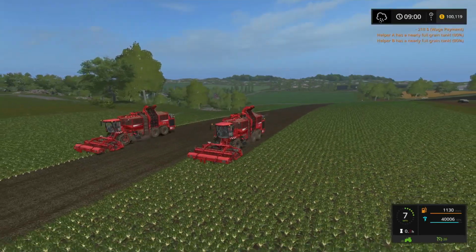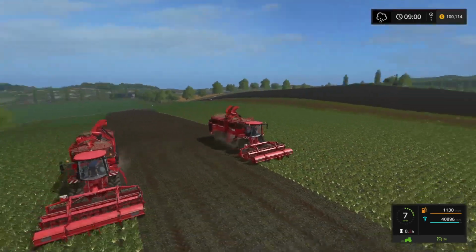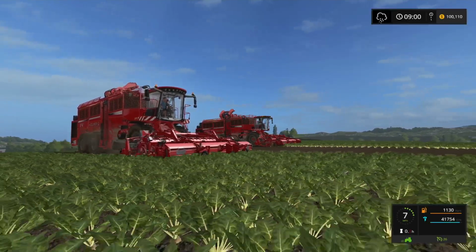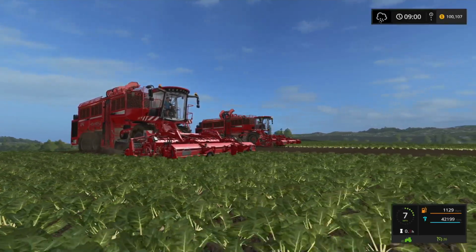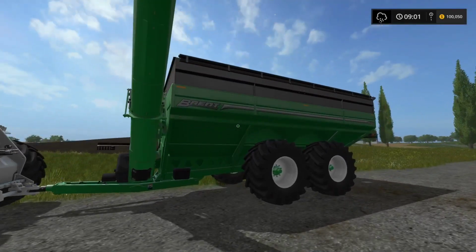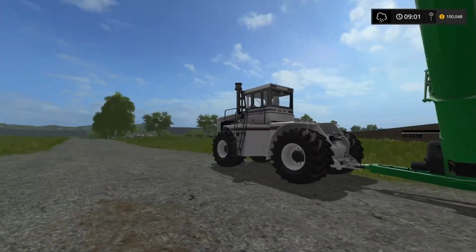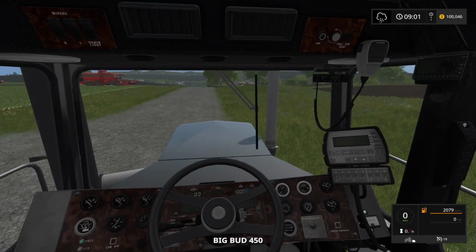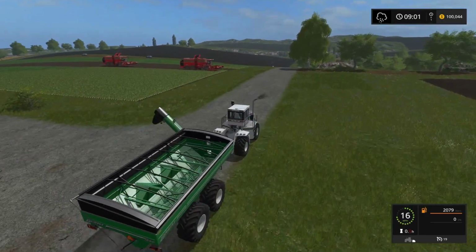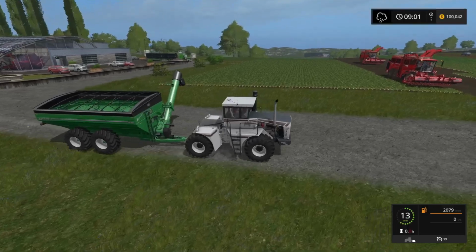Nearly full grain tanks. Beacons are on. Trouble is I'm so busy I'm just watching, mesmerised. Okay, the big bud's up and running. I've opened up the pipe on the Brent Avalanche. I've opened up the cover. Let's go and unload these, shall we? That sounds nice.